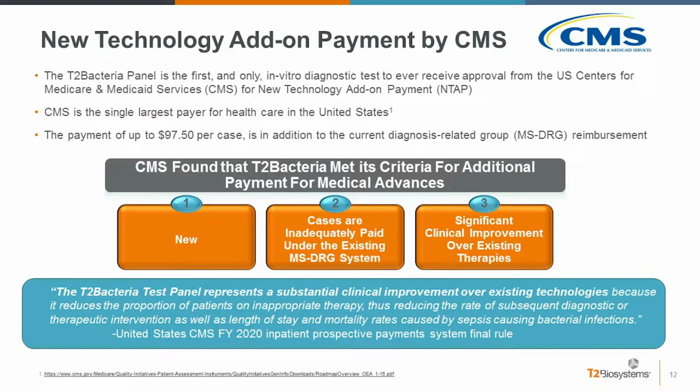We already had checked the box on newness. You have to have been FDA cleared within just a couple years to be eligible for NTAP. And then you have to have a patient population whose costs exceed the DRG. So unfortunately, or fortunately, patients that suffer from sepsis typically exceed the DRG. So we're really excited by the conclusion of CMS that this is indeed a substantial clinical improvement. And our customers and the laboratorians are very interested in this NTAP payment. That's something new for the laboratory to be able to look at that and use that to cost justify the use of a test. It covers 2/3 of the price of the test.